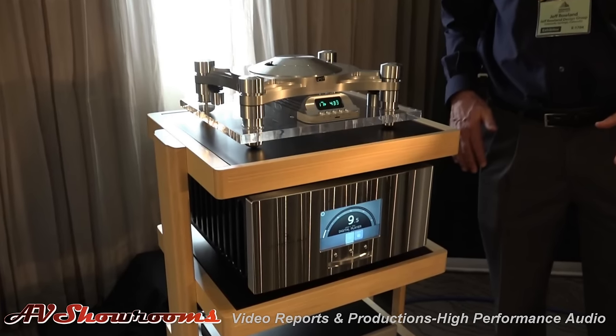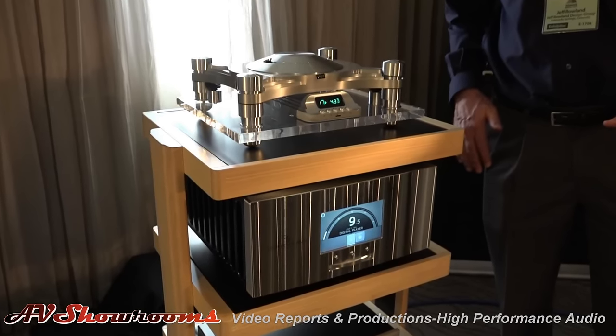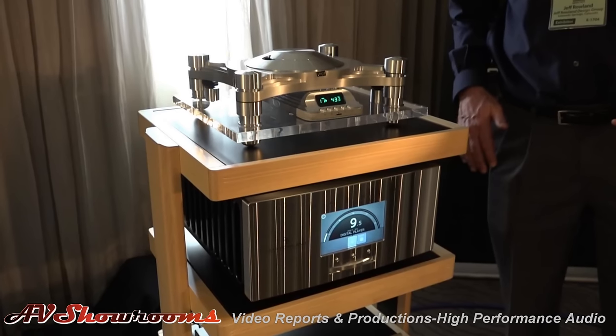The switching has come a long way in the last 2 years. It sure has. Switching has come a very, very long way. Jeff's doing a great job making it sound good. He does. He makes it sound great. Really makes it sound good.